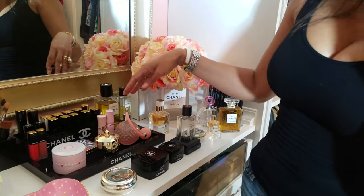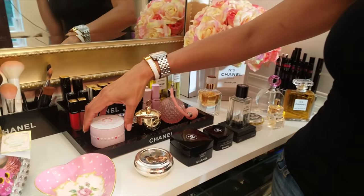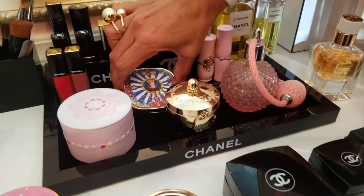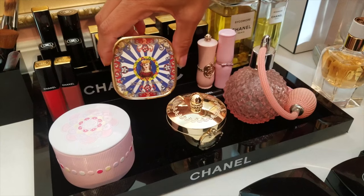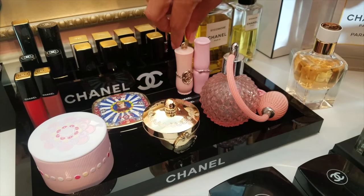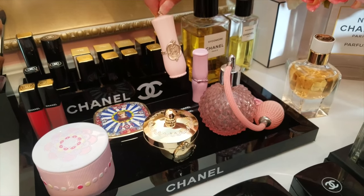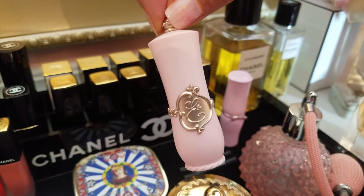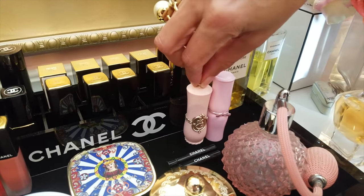Then here on top, like I said, my cutest items I keep here, like my meteorites, you know, the pink limited edition that I love. And then my Dolce & Gabbana bronzer, just because I love this print. It's so gorgeous. And then a couple of specialty items. This is from Etude House. They have such cute feminine packaging. It has the letter E for Erica. So I like to display that here.